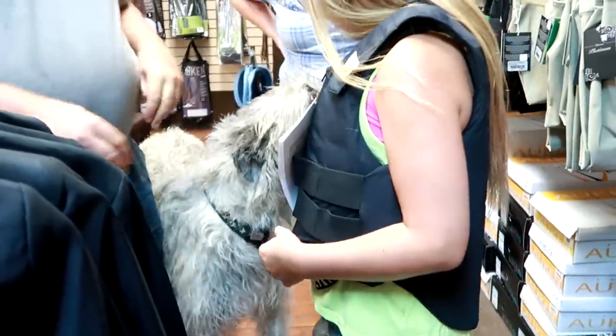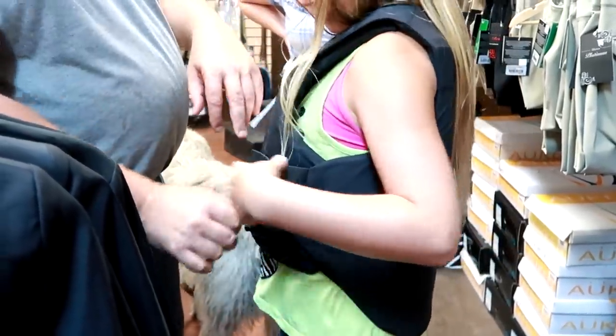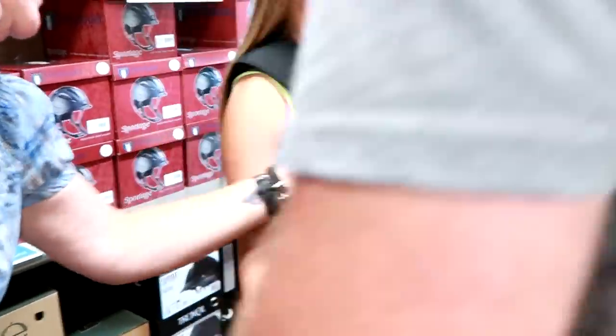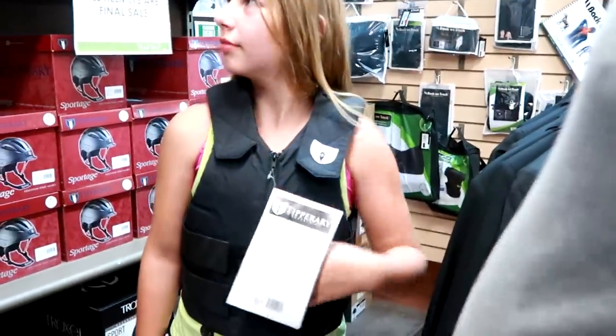Merida. That's all right. She'll never bother us. And then when you get bigger, you can adjust it. All right, so how much is one of those? 170. Oh, that's a lot better than what we thought. $199.99. Oh, okay.